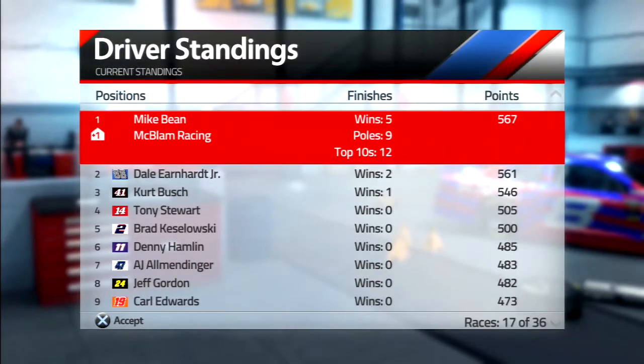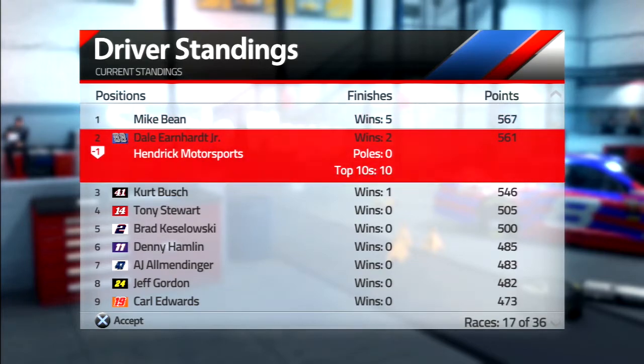Okay guys, so here are the point standings as of right now. After the Coke 400, we have inherited back the points lead after our win today. So we have 5 wins, 9 poles, and 12 top 10s. And we are 6 points ahead of 2nd place Dale Earnhardt Jr. of Hendrick Motorsports, who has 2 wins and 10 top 10s.